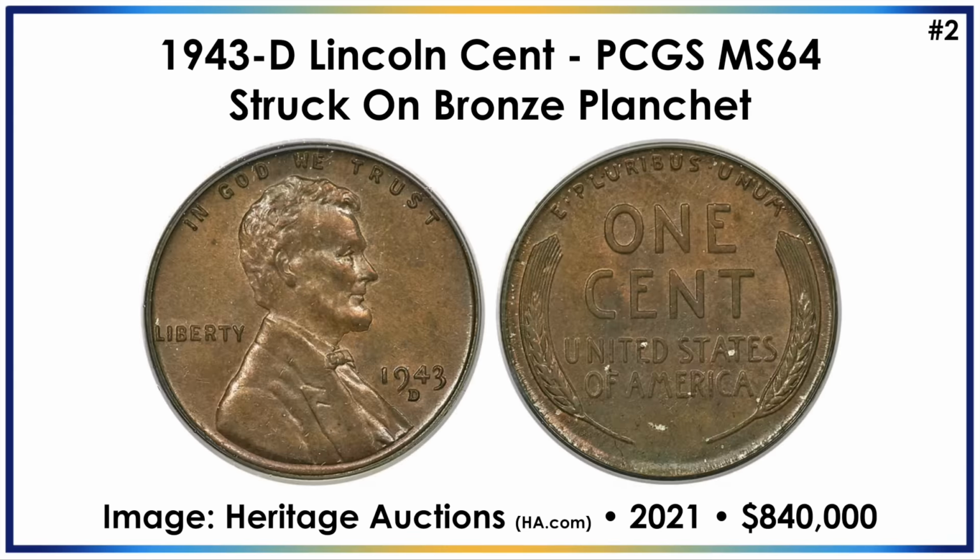Number 2 is going to be a really interesting, and it's maybe a contrast with the number 1, but 1943D, this coin at one point traded hands for $1.7 million, but when it came up for auction in 2021, the bids didn't get that high, and it sold for $840,000. So that's a huge loss that somebody took on this coin, but maybe also represents that there have been people who were willing to pay much more for it in the past. It's been struck on a bronze planchet, and I believe that it's the only one known, whereas there's like 20 total struck on bronze planchet 1943 coins. The Denver mint is the super rare one, and that brings us to our number 1.